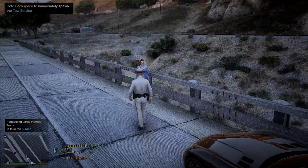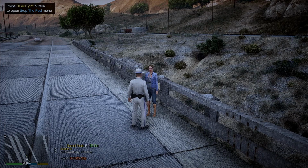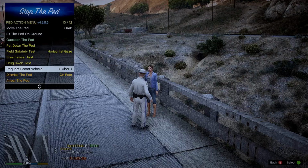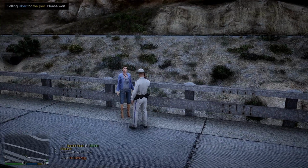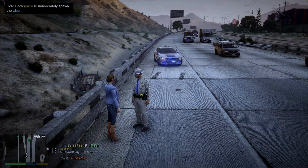Uber should be here any minute. Damn it. Okay, you got it. All right, you got an Uber coming. All right, perfect. Should be here any second. All right, just slow it down, okay? Slow it down. I'm not even going to be the one driving. And get your vehicle taken care of. You're towing my car. My car.